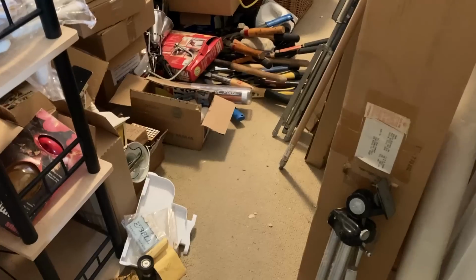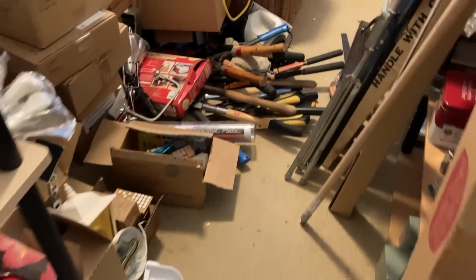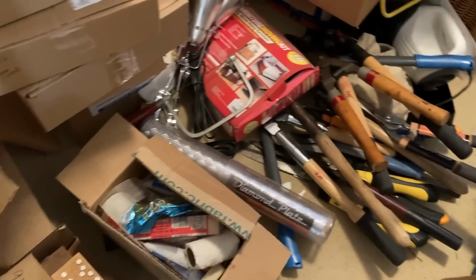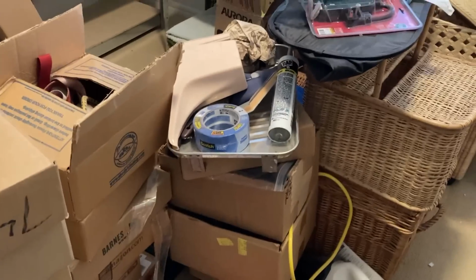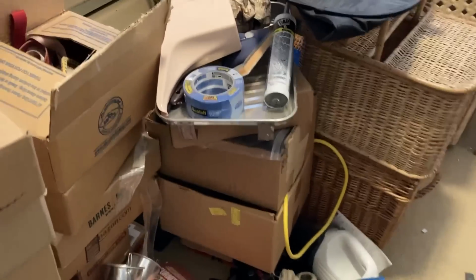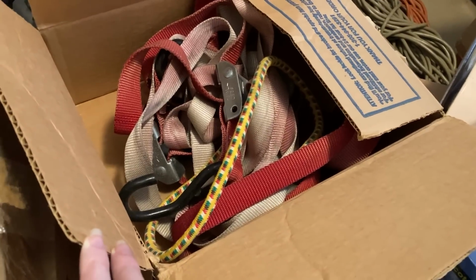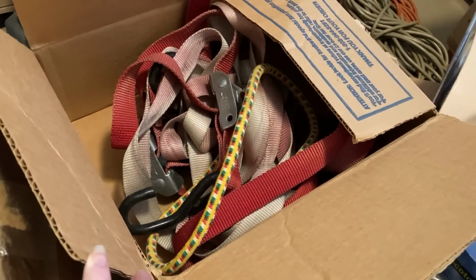So, the area I was working in was really tight quarters. I don't think I would have been able to get the camera in there anyway, so sorry about that. This is all the stuff I brought in from the garage. And a lot more hedge trimmers, just random painting supplies. I don't even know what this is. I think it's a toe strap.